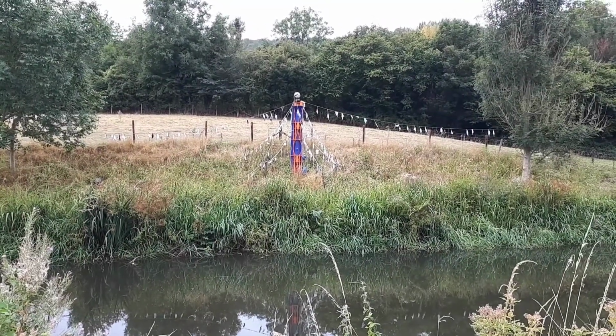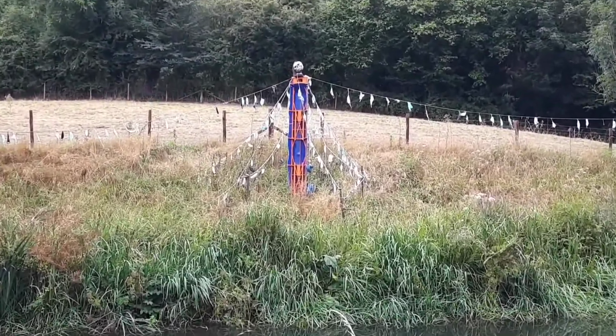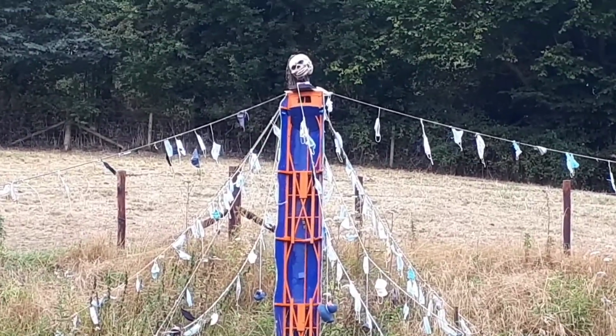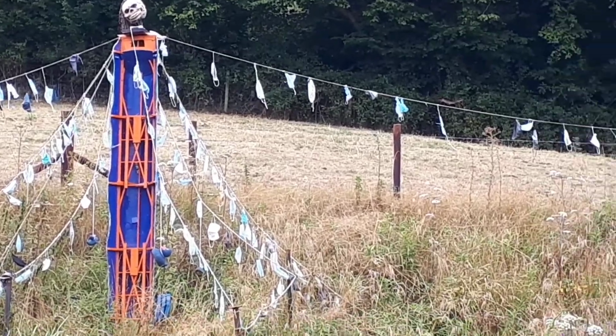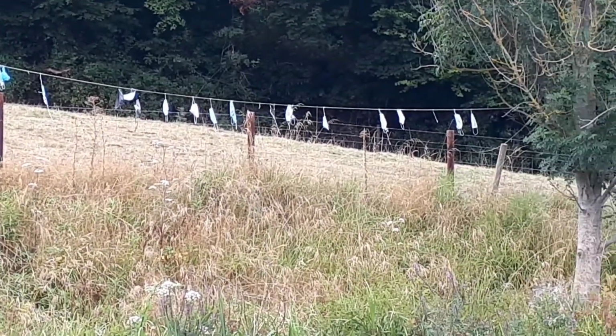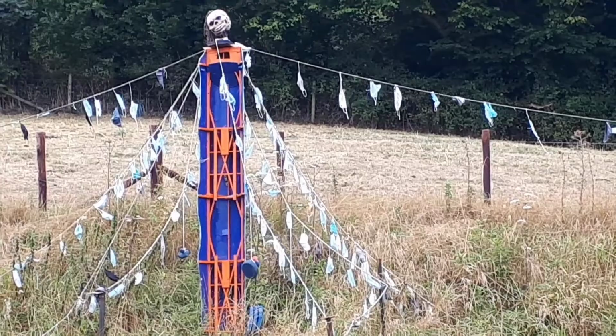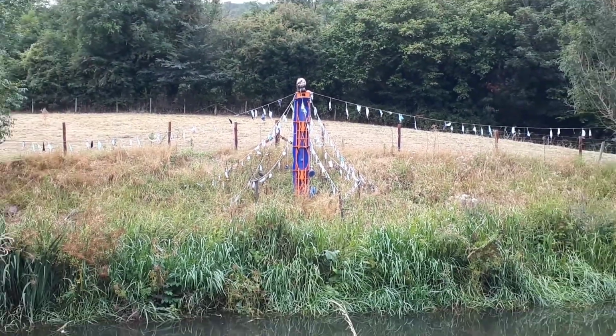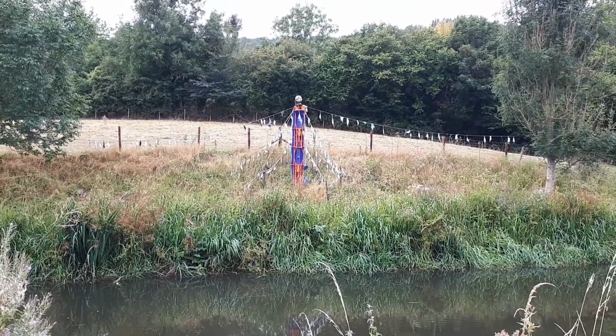There's something a bit random on the side of the canal. Got loads of masks hanging on bits of string. Don't see something like that every day.